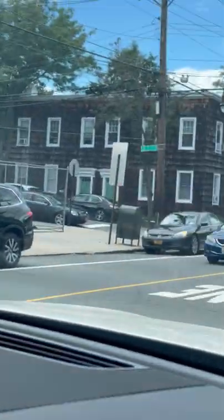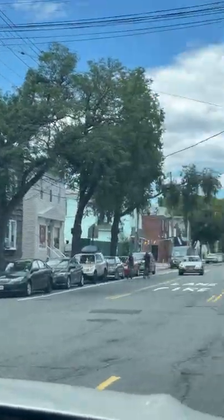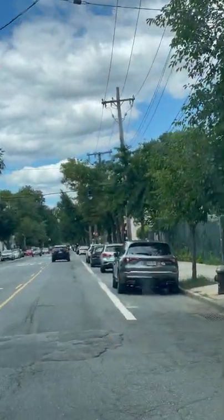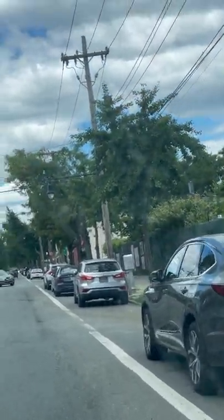There's another house over there that you will see this type of sliding outside, like wooden. Beautiful place here on City Island. Jenny's Walk giving you a lovely tour of this beautiful island. So let's go down a little more into the island.